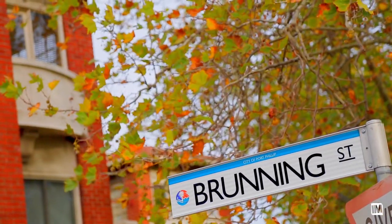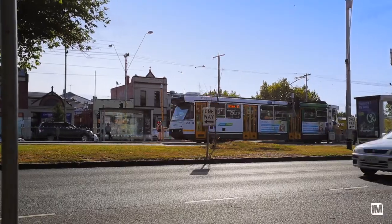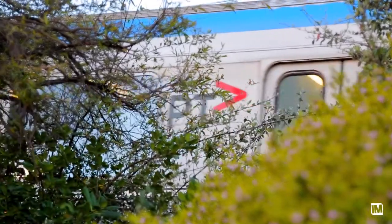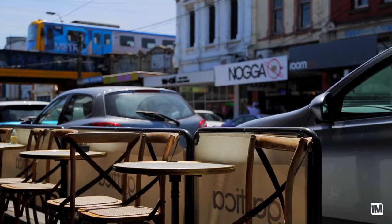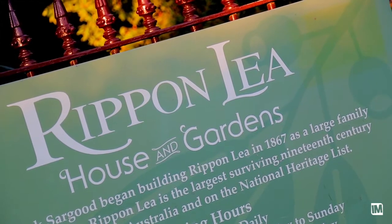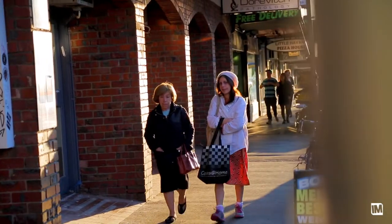Brunning Street, Balaclava, as I've said before, it's one of my favourite streets in the whole area, the whole suburb of Balaclava. And it's got so much fantastic amenity right at your fingertips, whether it's the public transport via Carlisle Street, Brighton Road, or of course Balaclava train station, major supermarkets, cafes galore, great places to eat, of course right around the corner here from Rip and Lee. It's just such a beautiful lifestyle location, and you can head into St Kilda for the action if you really like to on the weekend.